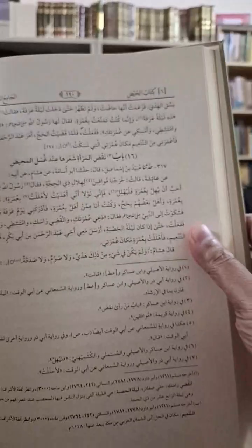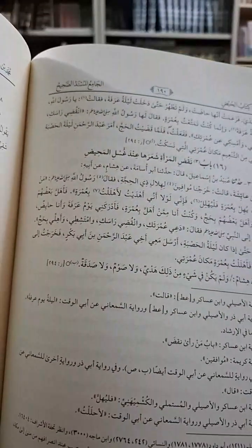And there are many other things here to be noted, right? Let me just show you some examples. You will see there are 2 footnotes here. The first footnote mentions the differences, and we wrote down the differences instead of using symbols. So instead of ha and ha and sin and sad, we have fi riwayat Abi Dharr wal Asili wa ibn Asakir wa at. So at, we don't know what the symbol stands for, because al-Yunini didn't mention it in his muqaddimah. For riwayat al-Sam'ani an Nabil waqt laylatu yawmi Arafah.